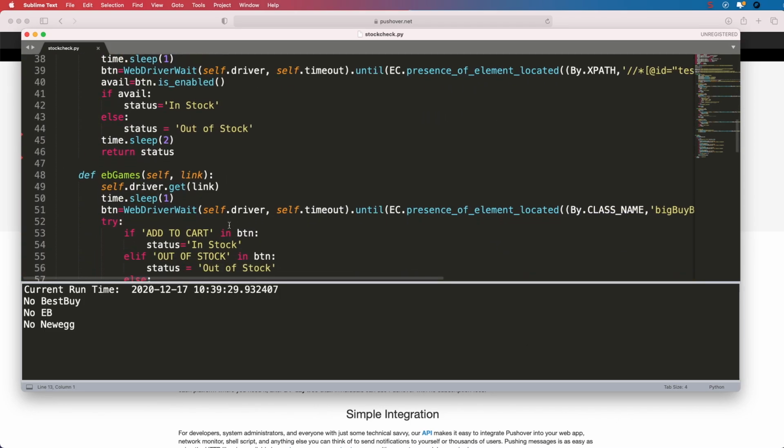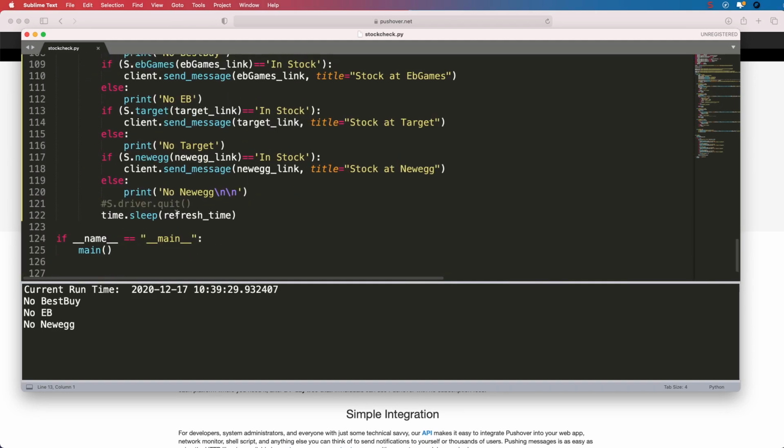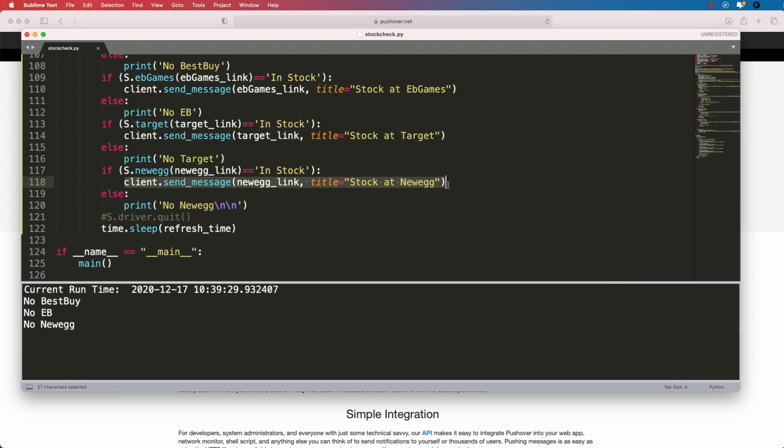And once you have that integration, it's just a matter of going in here and using it in your actual code to send the message whenever something is in stock.